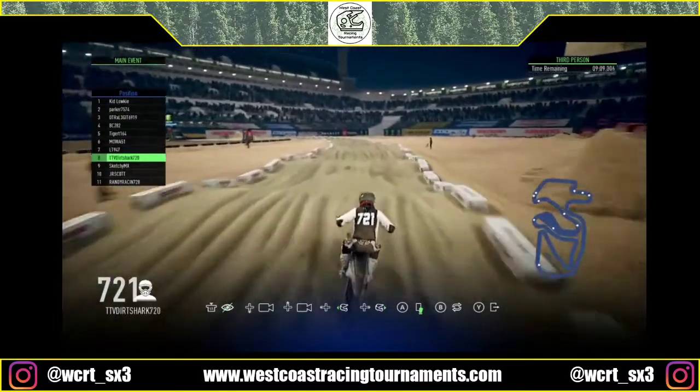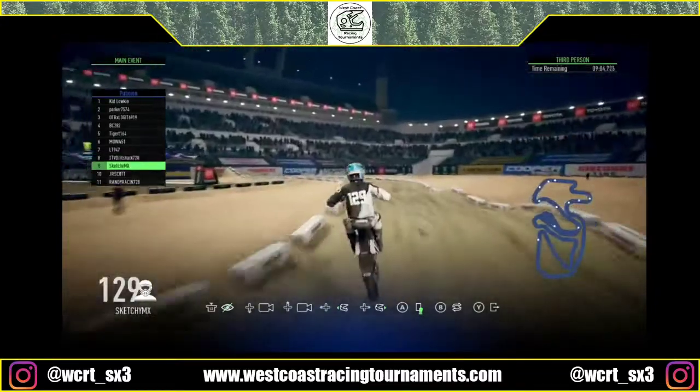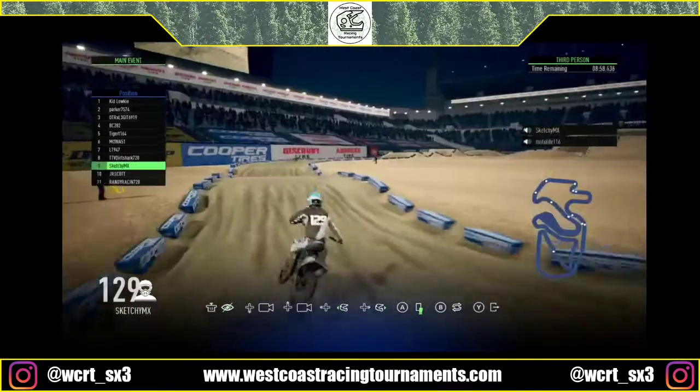These guys are flying. Gotta give it to them. The sand is not easy at all. They are definitely making it look easy out here. JR Scott and Randy Racing, I think they're closer a bit. A good battle.